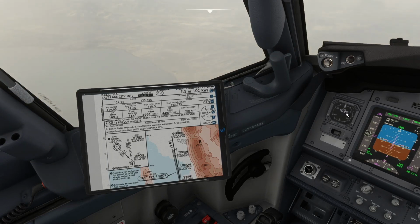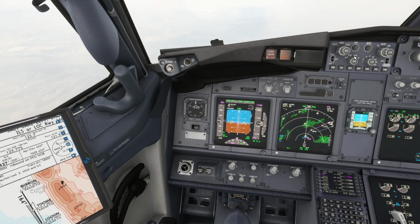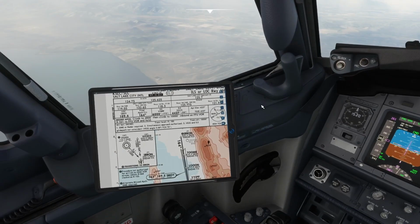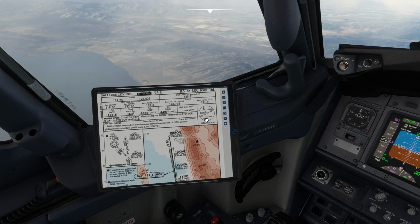The brief is a great barrier to catch errors. Here the minimums were set incorrectly by a few feet, but was caught and fixed during the brief. The touchdown is at 4,227 feet.